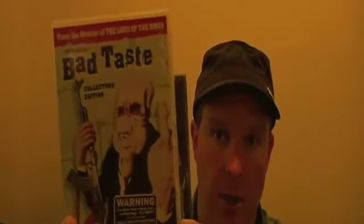So I just wanted to go over my Peter Jackson collection. I own all his movies that have been officially released on DVD and Blu-ray except for one. So I'm going to start from his first movie and make my way up to his most recent. So his first feature movie was Bad Taste. I own two editions of the movie. I own the Australian Collector's Edition and the really impressive Anchor Bay Digipack.